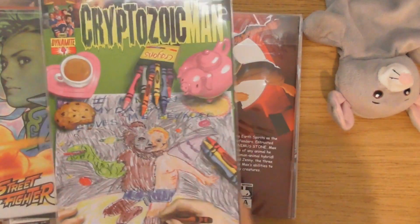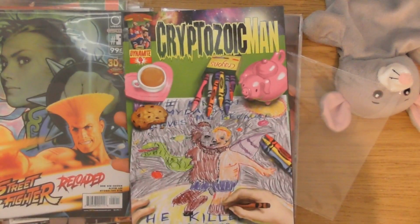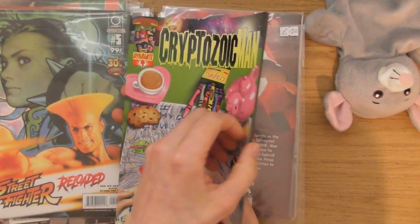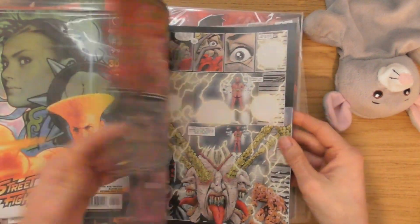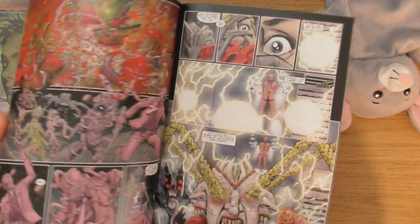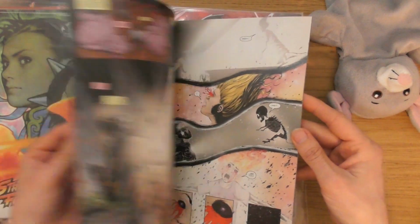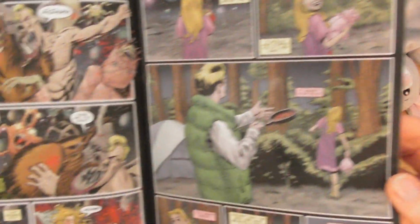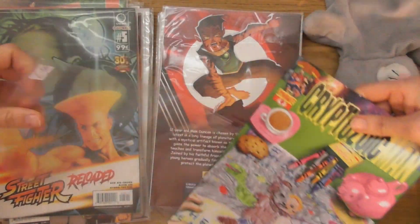The next one, oh, this is interesting. Cryptozoic Man, issue number 4. They had an issue 3 and 4. It was only 50p, and I thought I wanted to get both of them, but I was trying to save myself a little money. So I got this one just because it's got such a strange cover. I wanted to see what the inside was like, and look, I love that. It's got the artwork inside. Look at her, I like this. I want to know what that's all about though. It's a shame they didn't have issue number 1 of that one.